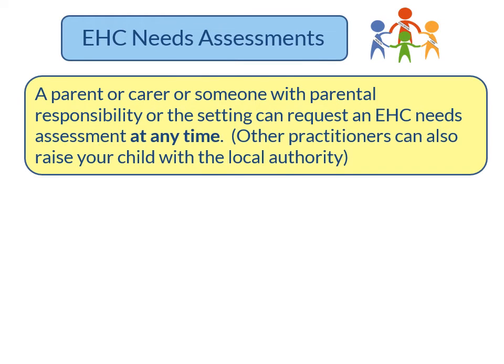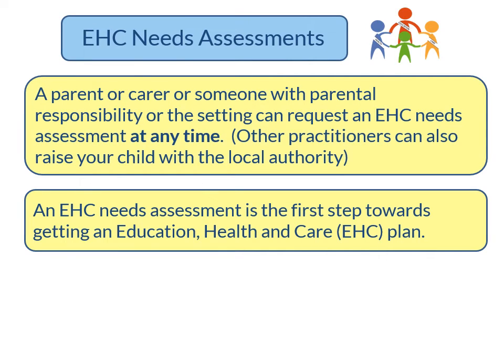A parent or carer or someone with parental responsibility or the setting can request an EHC needs assessment at any time. Other practitioners, like a therapist or a health visitor, can also raise your child with the local authority and say why they think an EHC needs assessment might be helpful. An EHC needs assessment is the first step towards getting an Education, Health and Care, or EHC, plan.